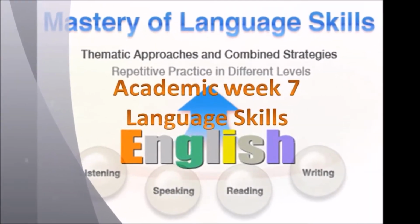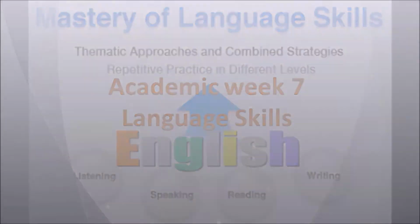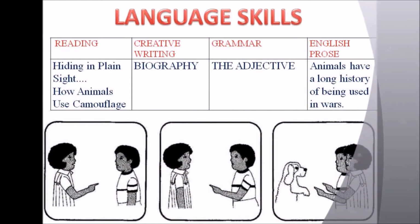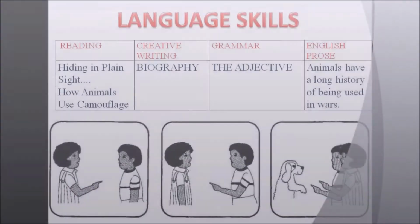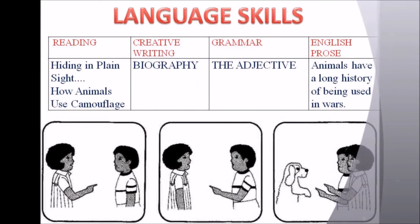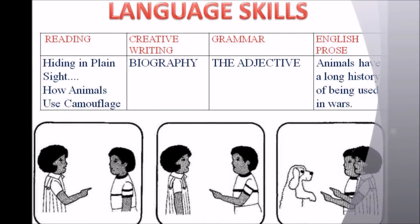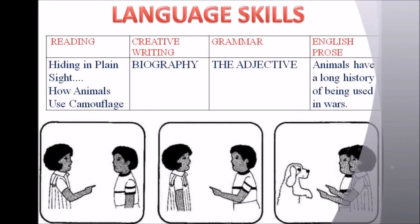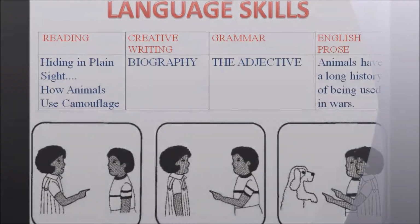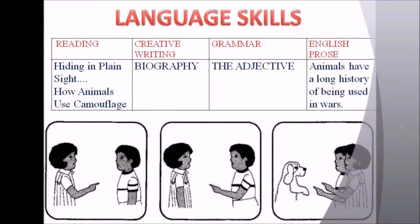Academic Week 7 Language Skills. Language Skills. Reading. Hiding in plain sight. How animals use camouflage. Creative writing. Biography. Grammar. The adjective. English prose. Animals have a long history of being used in war.